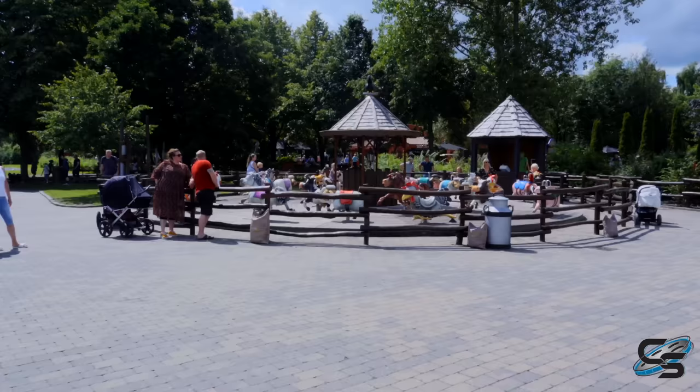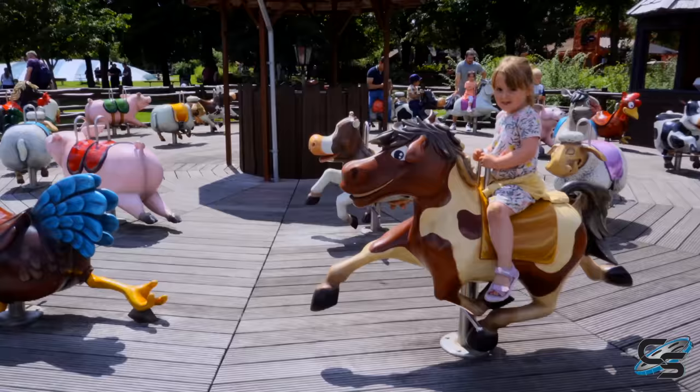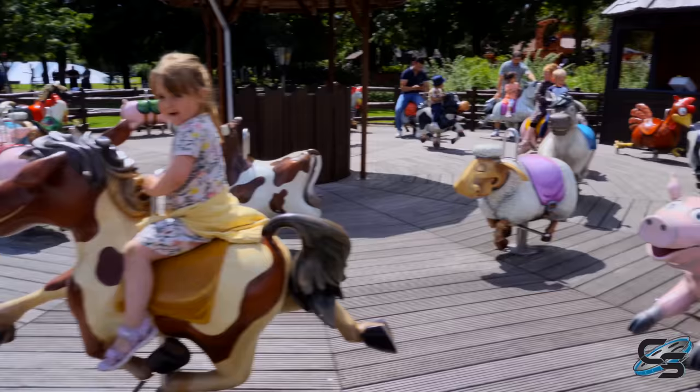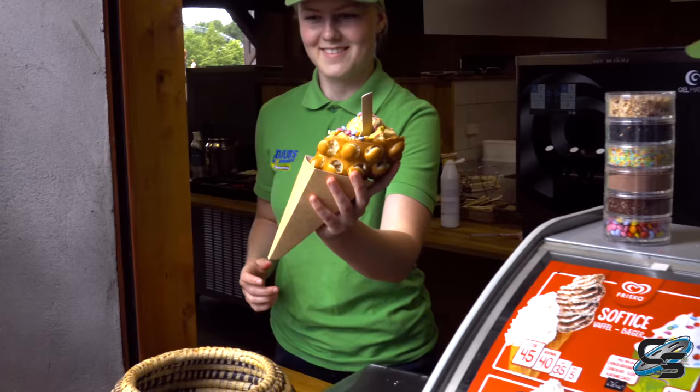So the theme of this area is basically farming. There's a giant tractor right there. Here's some people riding a bull that's not El Toro. This is a really cute kids ride. It is perfect for little children. Seriously, if you're 5 and under, it is ideal for you. On the roof of this ride, there is a rooster up there and a cat that is trying to eat the rooster. Oh my gosh.